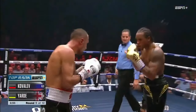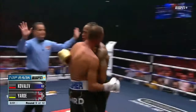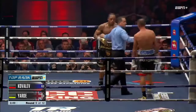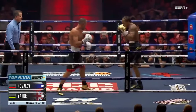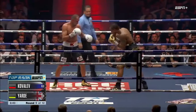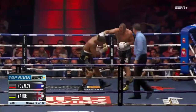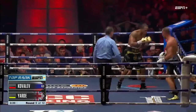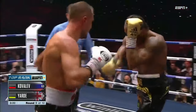Yes, Buddy McGirt. Buddy McGirt was in the corner of Maxim Dadashev, and so he's looking out for Sergey Kovalev. And maybe this is exactly what Canelo Alvarez saw in Sergey Kovalev, and that's why he wanted to fight for the light heavyweight championship of the world against a 36-year-old. 36 years old, and also been in a lot of wars, a lot of tough fights. That's what we're seeing right now.